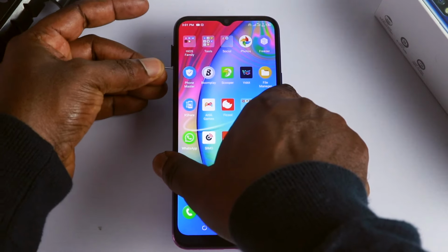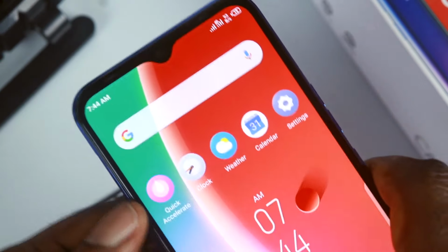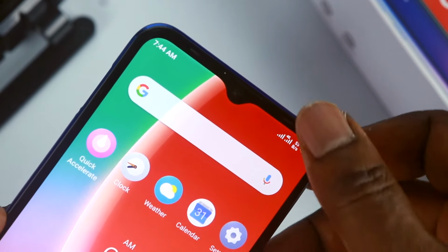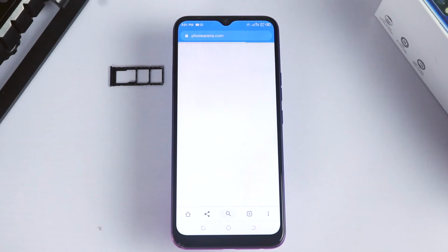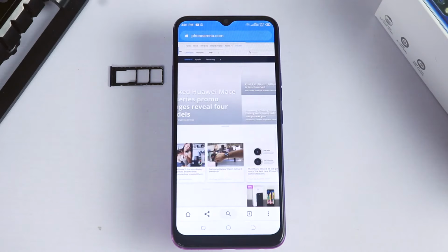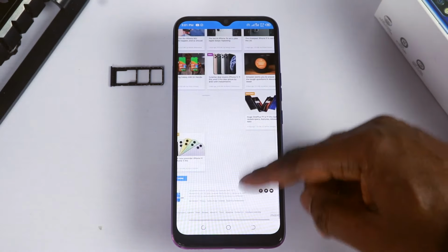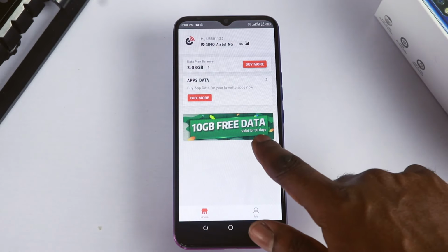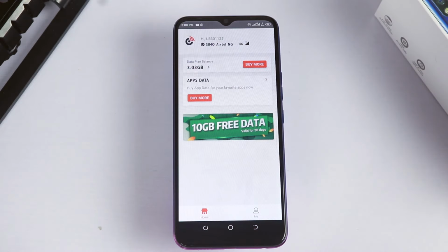So the question is, how could you possibly have internet access on your smartphone without a SIM card or a Wi-Fi connection? Well, this is where Simo, or you might call it SIMO, comes into play. Simo gives you access to a whopping 10 GB of free internet access on your new Tecno smartphone for 30 days. And guess what? It works without a SIM card or a Wi-Fi connection. How is that even possible?